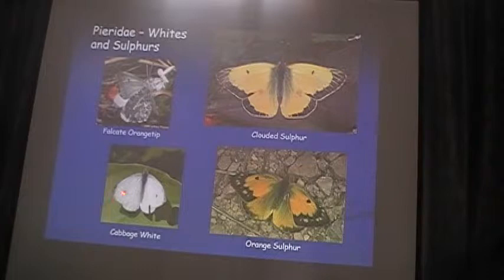A very common spring flying one is falcate orange tip. There's a lot of orange tips out west. This is our eastern one. It has a little, you know, vermiculite sort of wing, meaning worm-like markings, little squiggly markings on the hind wing. White, and the males, not the females, but the males have this bright orange tip to the wing.